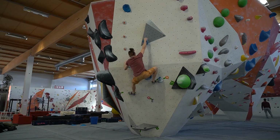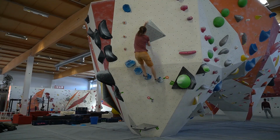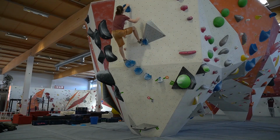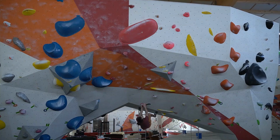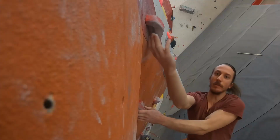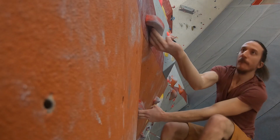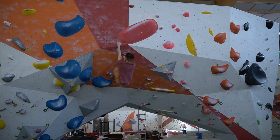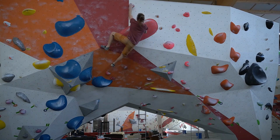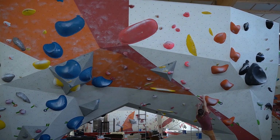In total there are 28 problems, I think, and you will see that they increase in difficulty. So as the video progresses you will see me struggling more frequently. Here in the beginning it's more of a warm-up, but still the problems are nice, and also the easier problems have some trickeries. So for example, here there is this sequence where you turn your right hand into this undercling, and then the whole problem climbs very nicely. Otherwise it's a bit awkward to climb if you don't do this twisting.